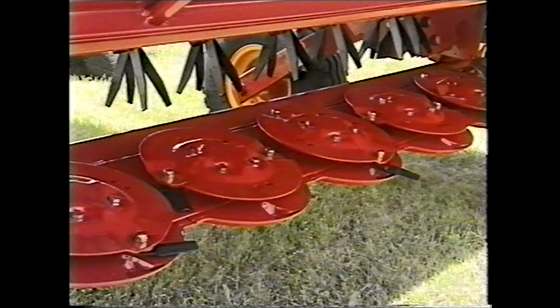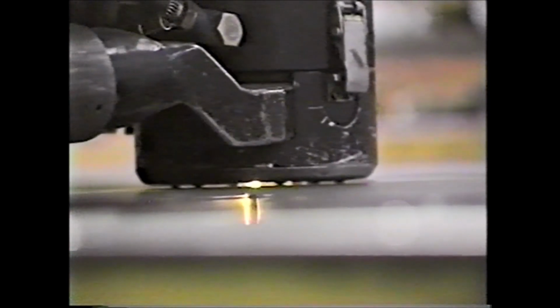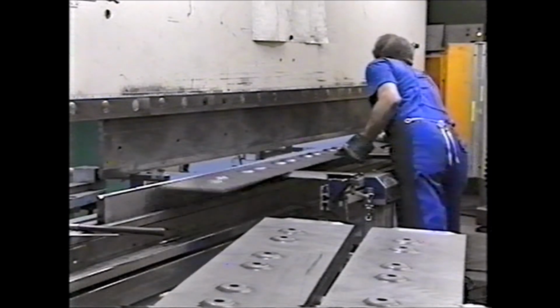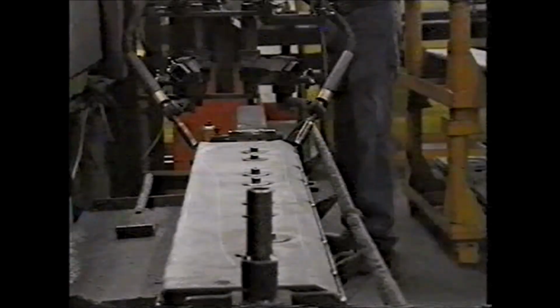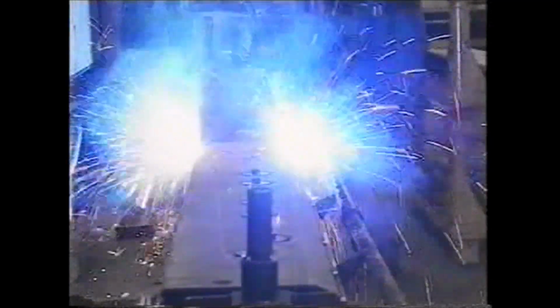Kverneland are now manufacturing their own disc mower cutter bars using a modern production plant. The steel plate is cut out with great precision on a modern laser robot. The huge CNC controlled press forms the two halves of the cutter bar housing. The halves are welded together. This reinforces the whole construction and is much better than simply bolting the two halves together. Besides, bolted joints mean there's always a risk of oil leakage.